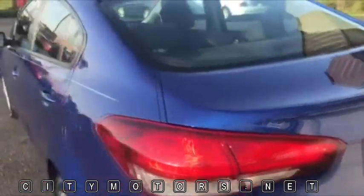You see that you have the thick rubber mat there to keep everything nice and clean in your trunk. You do have a quick release here, which will fold to 60/40 split seats. And that opens up to give you plenty of room for any kind of storage needs you would have.